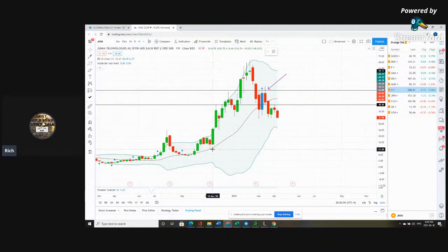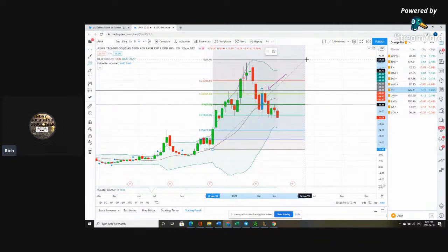Let's take the Fibonacci from this swing low up to the swing high. Let's see what's going on. And as suspected, we're hovering around the 618, but the 618 is in danger of being broken. So if we gap down here, we can come back down to the 786 quite easily. Be careful with this stock, because it definitely is a combination of a bull trap and a failed potential Fibonacci.